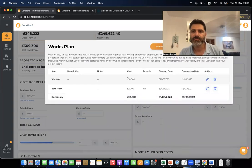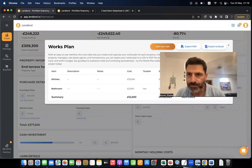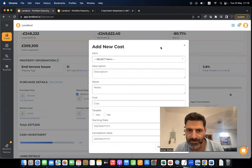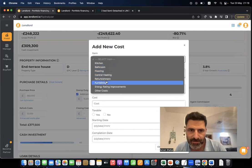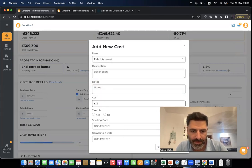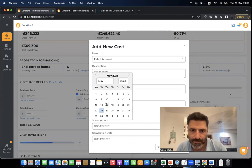And then, of course, you can export it to a PDF or download it to an Excel spreadsheet. And you have the entire cost of this project and the start date and the end date of the project. So I will just add the other as a refurbishment, and you said that you want 150, so I will add the 138,000 as a generic item in this plan.